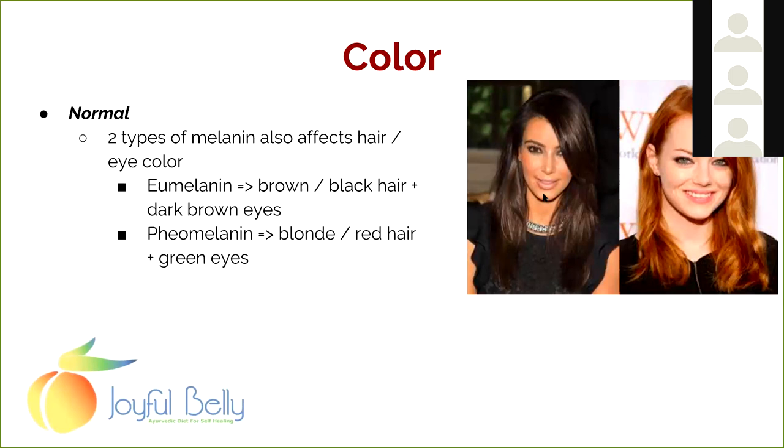So here on the left is the eumelanin, more the brown tones that also give brown or black hair. And look at the dark brown eyes too. And then on the right side, we see the pheomelanin type, which tends towards blonde or red hair and green eyes, or in this case, it looks like blue eyes. So we should be thinking about those types when we're assessing the skin.